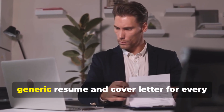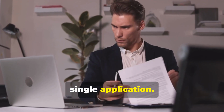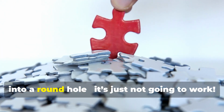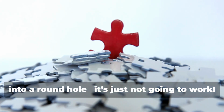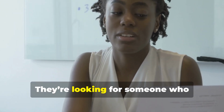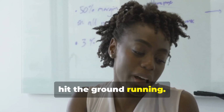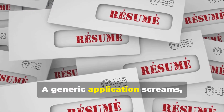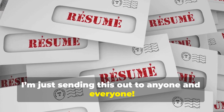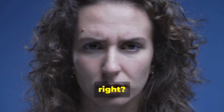One of the biggest mistakes I see people making when applying for English-speaking jobs is using the same generic resume and cover letter for every single application. Let me tell you, that's like trying to fit a square peg into a round hole. It's just not going to work. Think about it from the employer's perspective. They're looking for someone who understands their specific needs and can hit the ground running. A generic application screams, "I'm just sending this out to anyone and everyone." Not exactly the message you want to send, right?